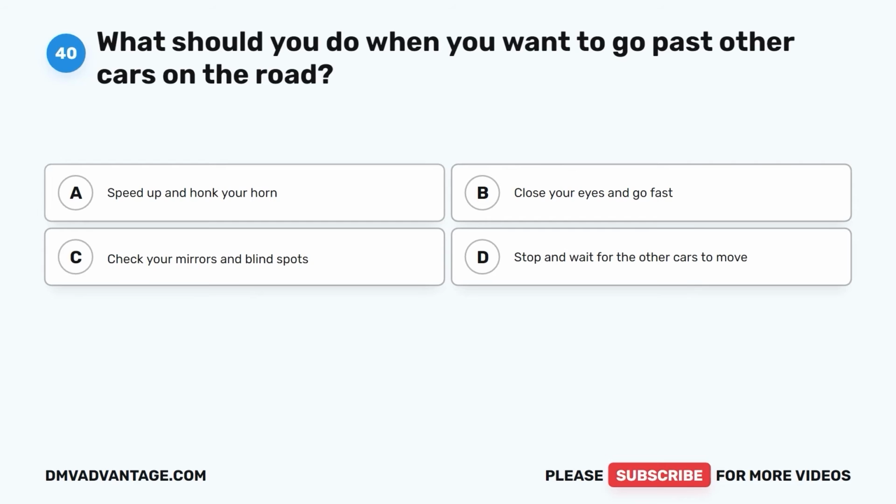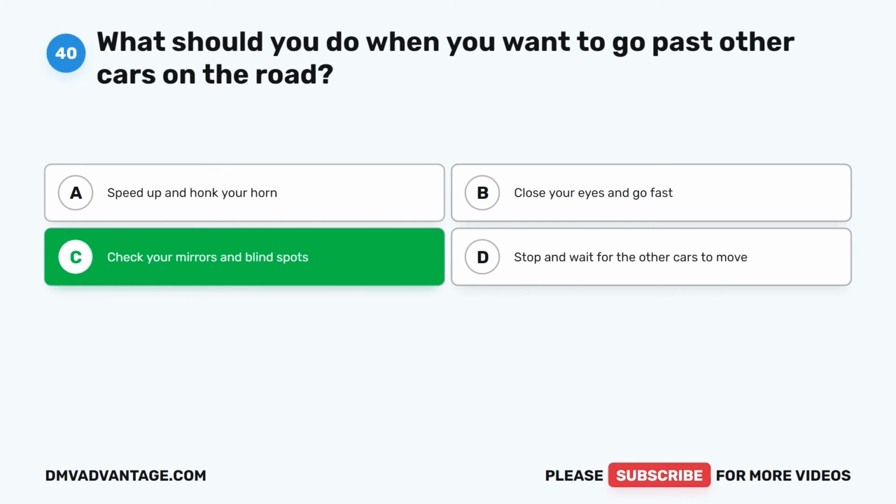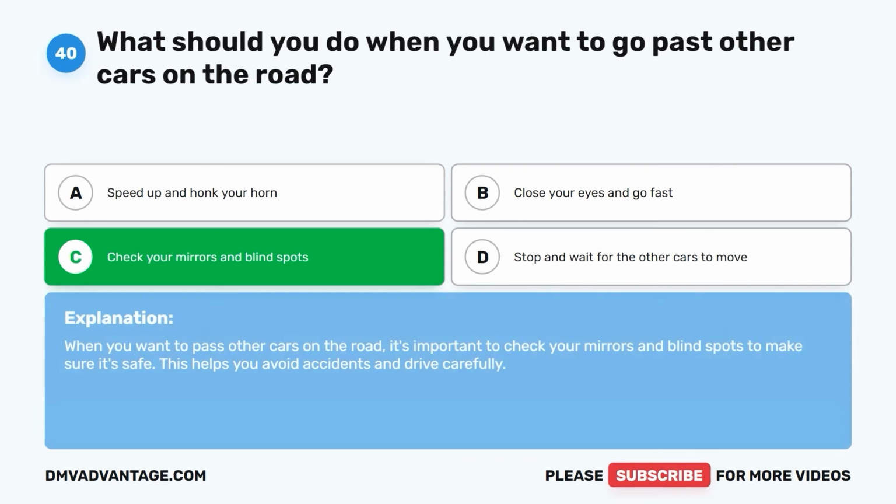Question 40. What should you do when you want to go past other cars on the road? A. Speed up and honk your horn. B. Close your eyes and go fast. C. Check your mirrors and blind spots. D. Stop and wait for the other cars to move. The correct answer is C. Check your mirrors and blind spots. When you want to pass other cars on the road, it's important to check your mirrors and blind spots to make sure it's safe. This helps you avoid accidents and drive carefully.